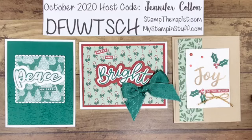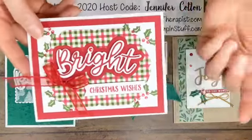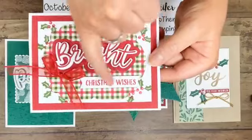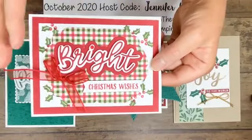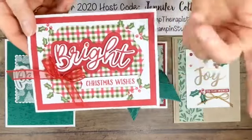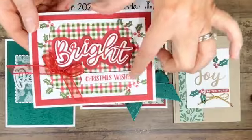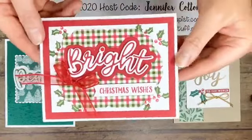Oh, I do have a couple of other samples I can show you. And then I'll bring back in the one from earlier. So this is one I showed from my card class last month. We really were using a different stamp set. I'm blanking on the name. I forget the name, but it has the word year in it. So that's the stamping part, but then we just combine the dies with it.